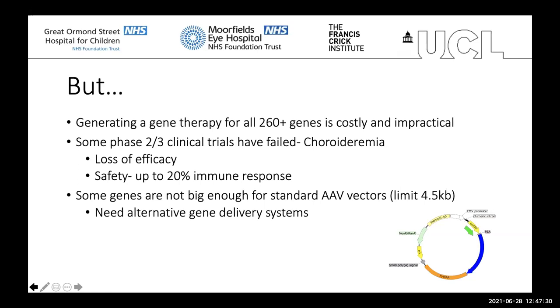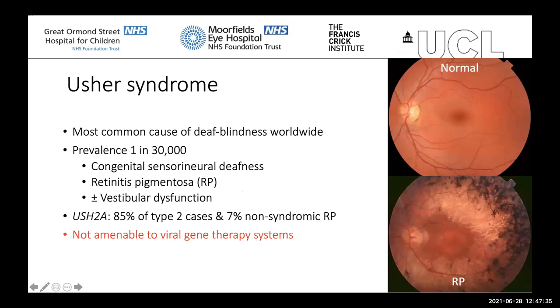So one of the conditions that I work on is Usher syndrome. It's the most common cause of deaf blindness worldwide. It has the prevalence of 1 in 30,000. Children are born with bilateral congenital sensory neural deafness that can be anywhere between moderate, severe to profound. And then in late childhood, they go on to develop retinitis pigmentosa.